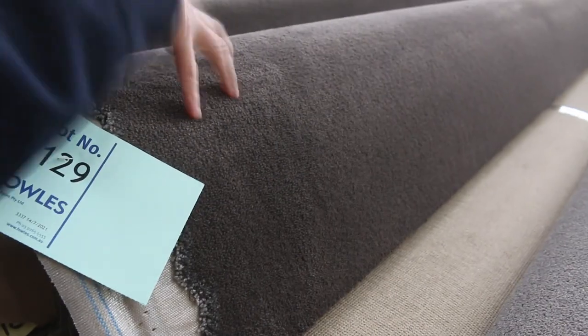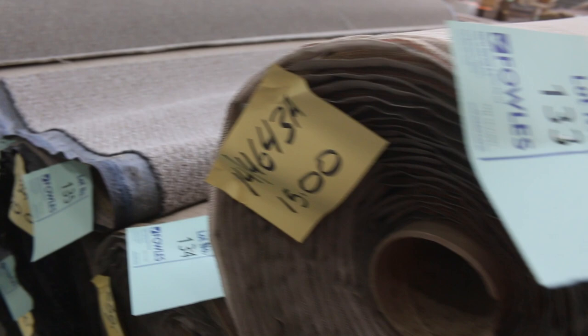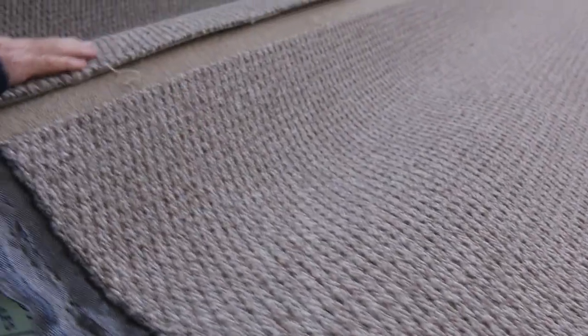Then we go on to lot number 127, which is the darker brown. That's a solution dyed nylon plush pile and quite a few rolls of that. It's called Piper's Creek. Normal retail is about $100 a metre. We're looking to get around 40 for that. Then onto lots of these loop piles. We've got beautiful textured finishes there with a nice variation in colour.